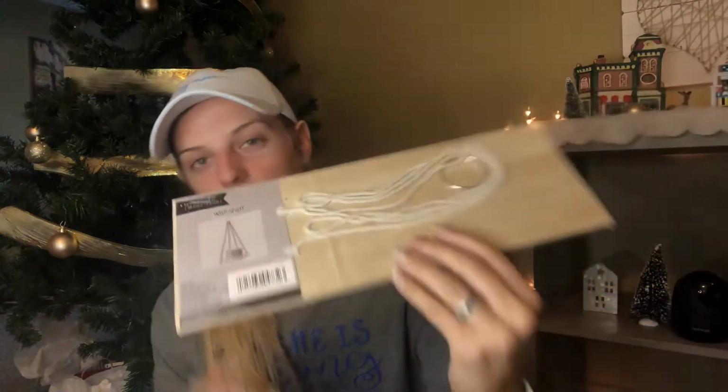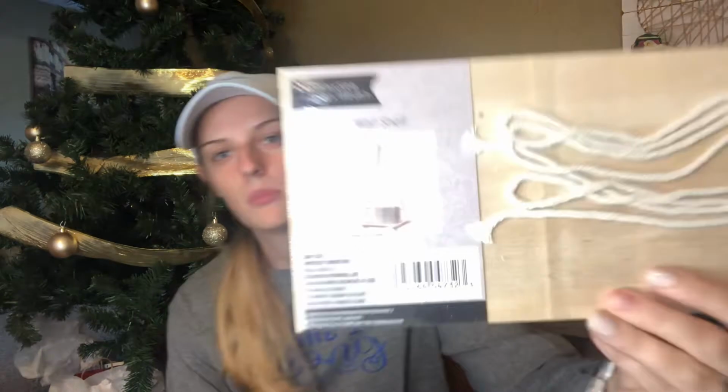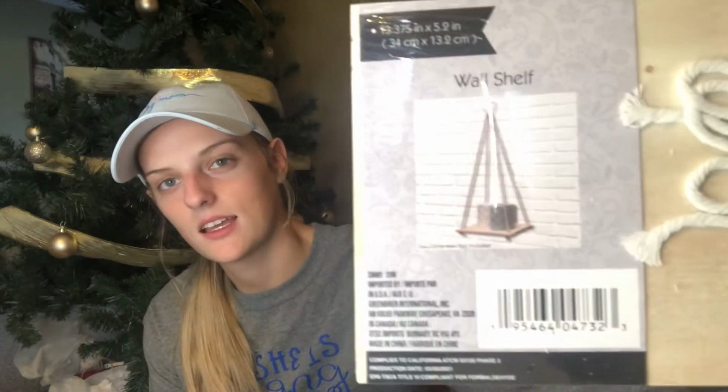Anyways, I was super, super, super excited to find this, which is what I'm about to show you, because I've seen different people haul it, but I myself have never found it. It is a Greenbrier product, which means it could show up at your stores because that is Dollar Tree brand. It's a wall shelf, and it's just a little shelf that sits like this on your wall, but the string, and that's what it looks like.